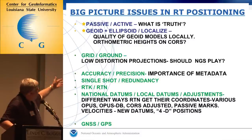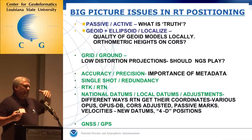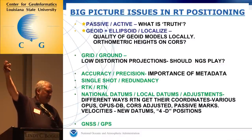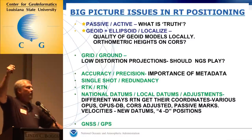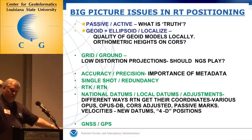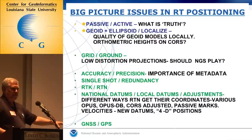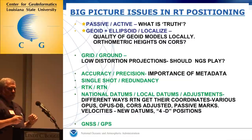so big picture issues with real-time position. And we'll talk about these a little bit as we go through these, okay? But understand, again, I'm going to be talking about marks in the ground, passive marks, and antennas in the air, active stations. We're moving toward these guys, right? Away from the marks in the ground. Still going to be valuable. But as we move ahead in time, those passive marks will be our secondary access to the National Spatial Reference System. Right now they're very important, very important. But they're going to have less importance as we move into the future. More importance to these antennas, okay?